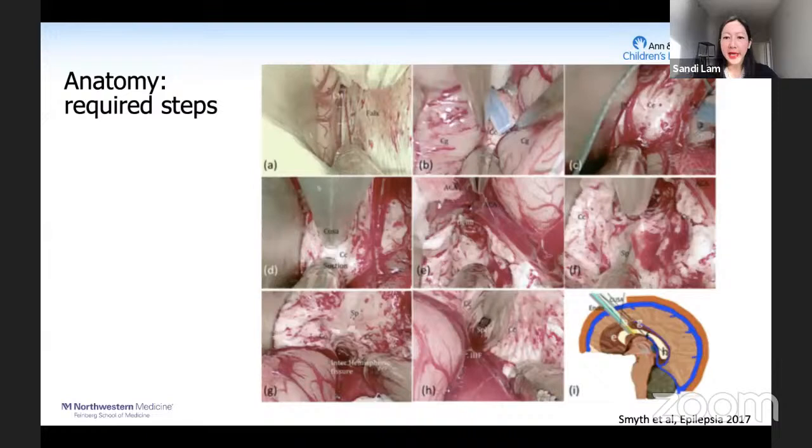So that's kind of the backdrop for looking at the different types of surgical approaches. I think I've already revealed my hand up front that I'm a fan of endoscopy, but no matter what, the required steps of the anatomy in a corpus callosotomy, looking at it step by step from an open or endoscopic approach, is the same anatomy.